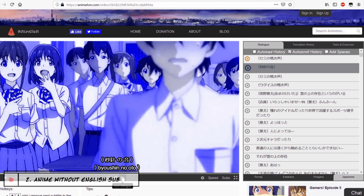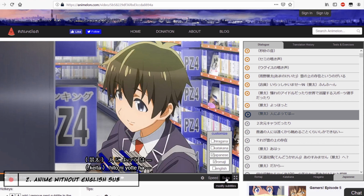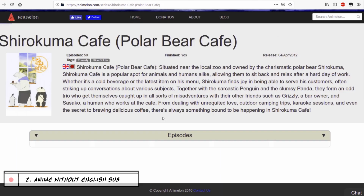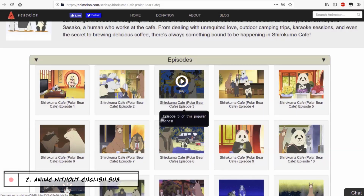You can also skip through the dialogue directly by just pressing on this button down there. If you press on this button, you can see that you can toggle the different kinds of subtitles on and off. If you press on a particular word, you can see the definition. If you press on detailed, a dictionary will open. One anime I recommend you to watch if you are a beginner is called Polar Bear Cafe.